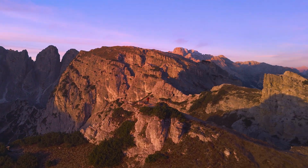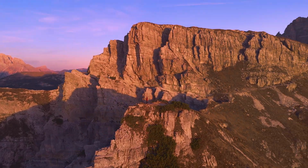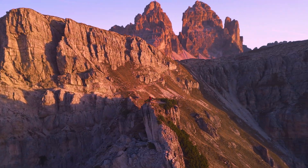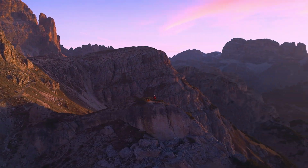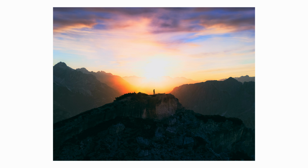I decided to spin the drone round me for some B-roll, showing off the sheer scale of where we were. And when it finished, the sun behind me, I knew I had another epic picture to take. And just look at that. Sunrises don't get much more epic than this, and that's about as much contrast as you can get for a subject on a background.